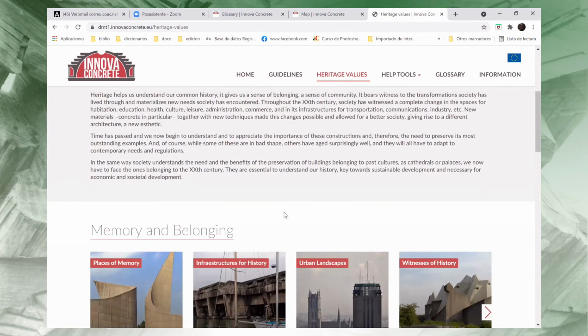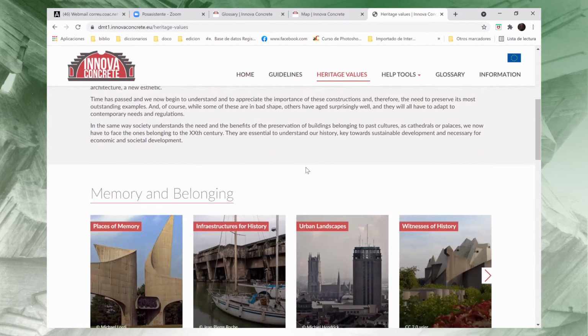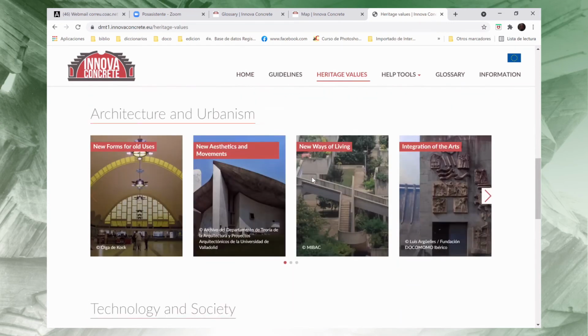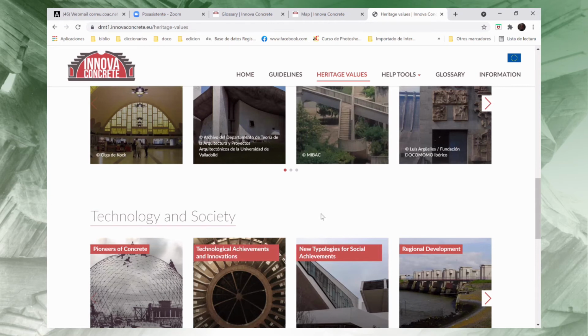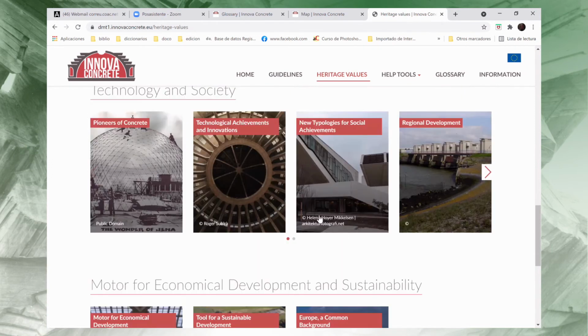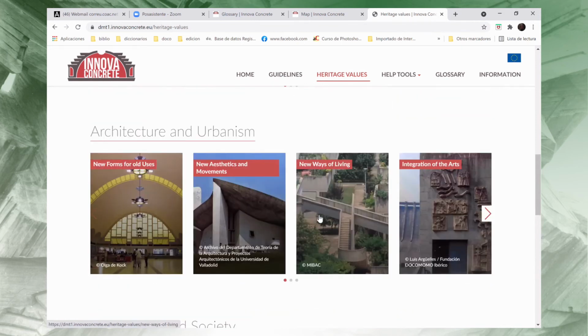We've organized it into different areas, as you see here. One is memory and belonging. Another one is architecture and urbanism. Another one is technology and society. And finally, a broader view on heritage as a motor for economical development and sustainability. So what we have done is build a series of arguments under these main four chapters and explain them in quite an understandable way. We won't have time to see all of them, but only so that you have an idea.